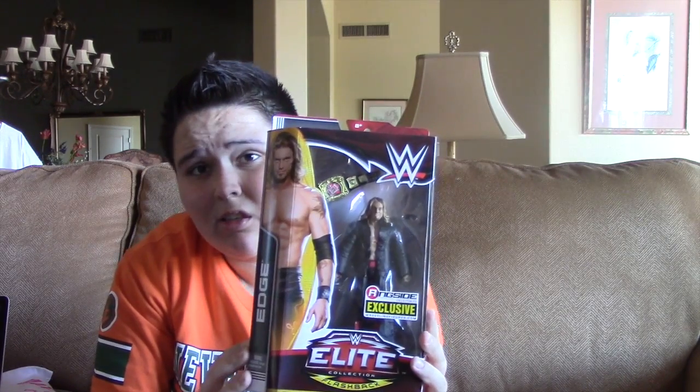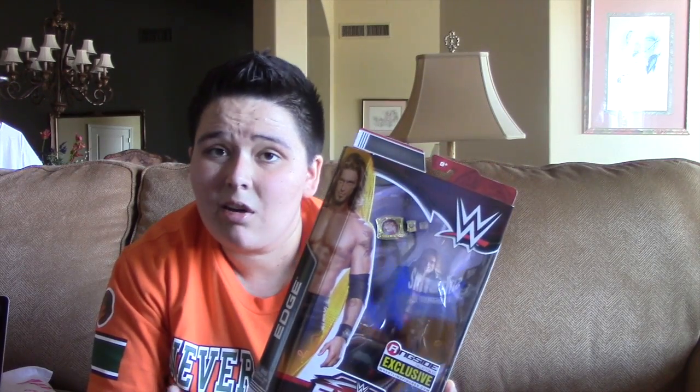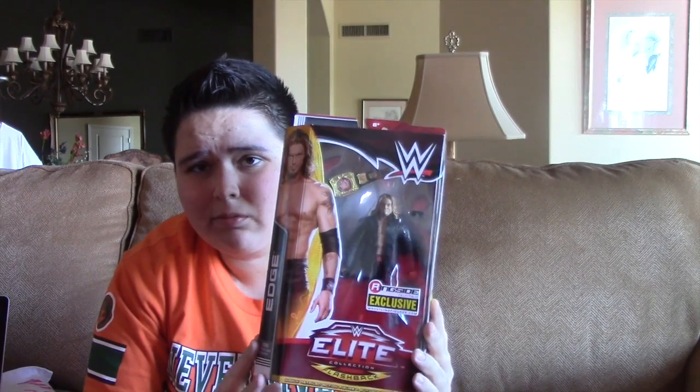And then, also with the Elites, they do sell exclusives. So you usually can only get these on ringside, or if you go to like a convention, any kind of convention, like I go to Oklahoma City Comic Con, you will usually find exclusives. I bought this one at a Comic Con. I also bought the Rock one. I got the Shawn Michaels exclusive just recently. So, yeah.